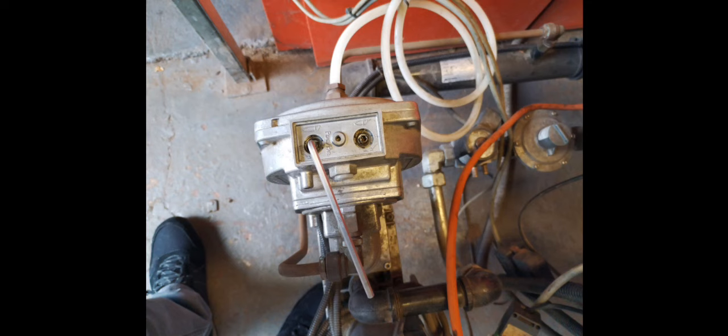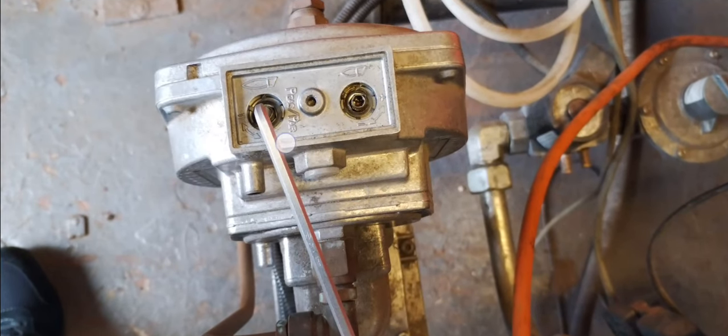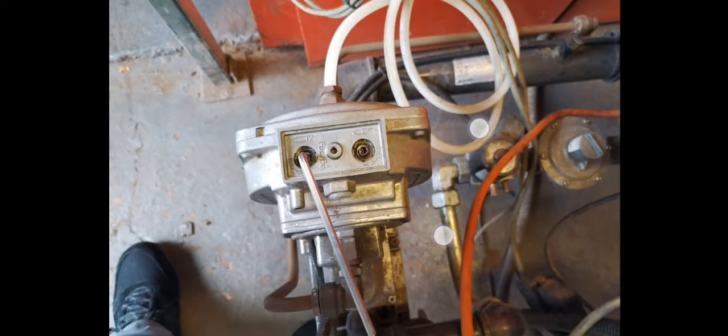So I'd established on one of the forced draft burners I was working on that the gas valve was faulty. I came to find that because when I was making adjustments on my high fire, nothing was taking place. I wasn't getting any increase in my combustion head pressure. So I was making adjustments on my gas, and no matter how much I was turning, there was no difference.